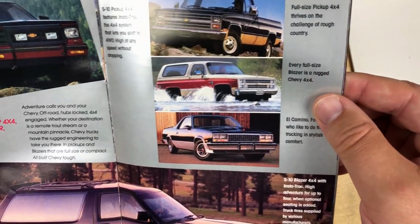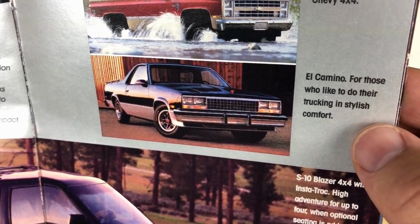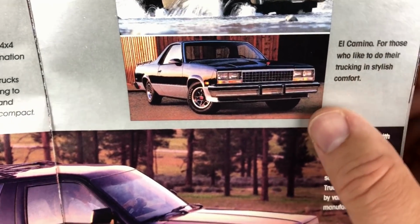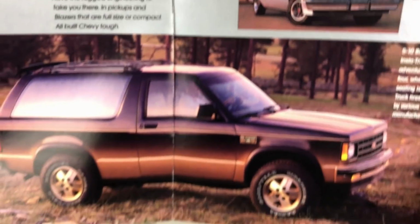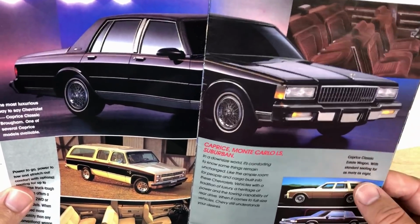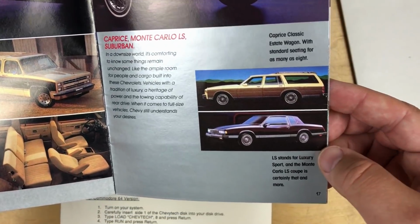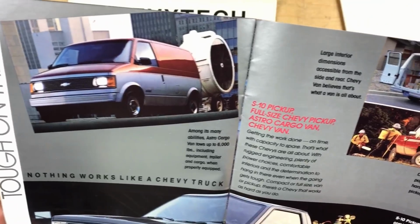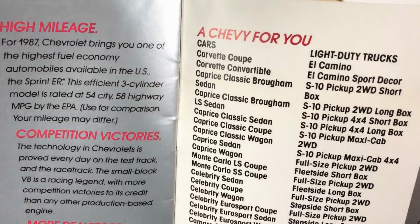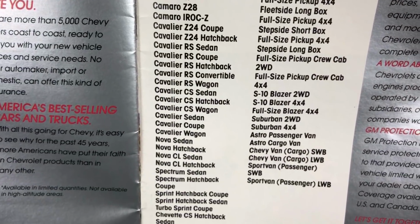S10 full-size pickups. The Blazer. Ooh, the El Camino, for those who like to do their trucking in stylish comfort. Is that considered a truck? Did have that open bed on the back end. S10 Blazer. The Caprice Classic. My buddy's dad had one of those. Suburban. Caprice Wagon. Monte Carlo. Astro Cargo. Full-size van, truck. S10 pickup. Now look, there's a Chevy for you. Look how many models they had in one year.